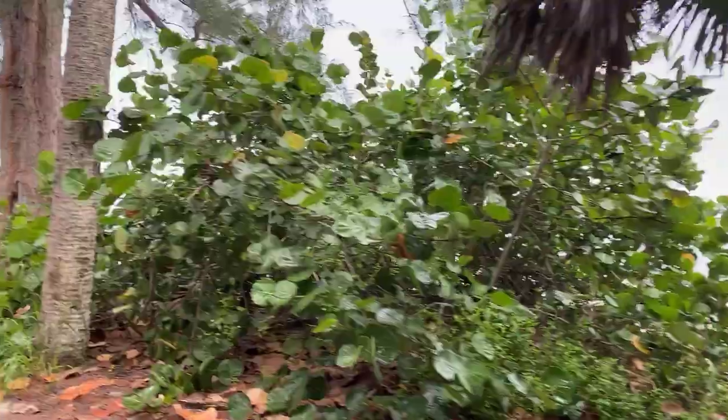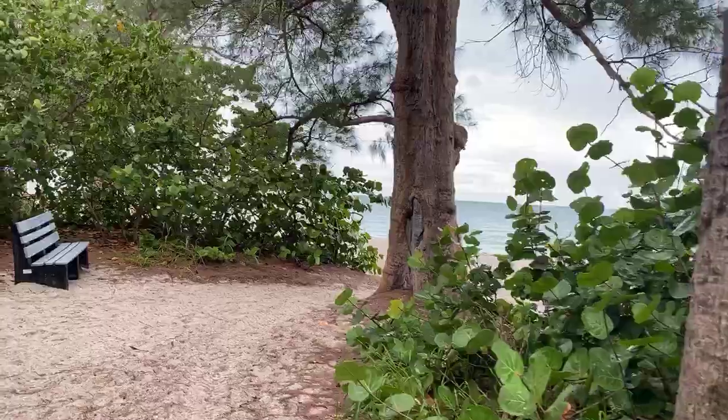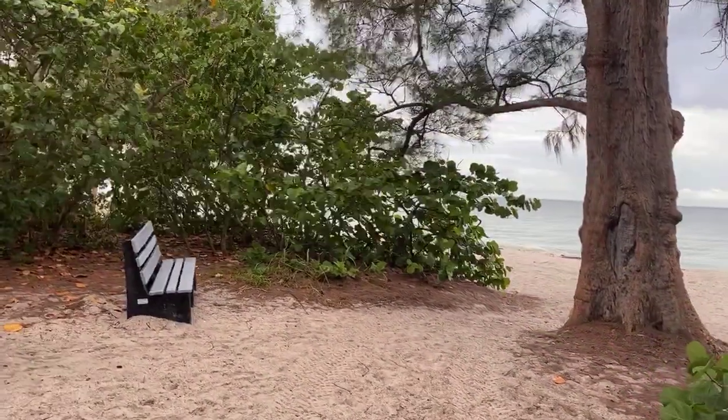There's benches throughout the park where you can sit and stare at the water, stare at the people, stare at the birds.